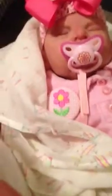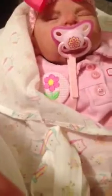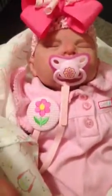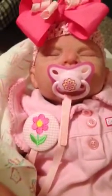And underneath here, she's got on her little outfit that I got her the other day, and it's the one that says Flower Girl, and it has all these big flowers on the side.